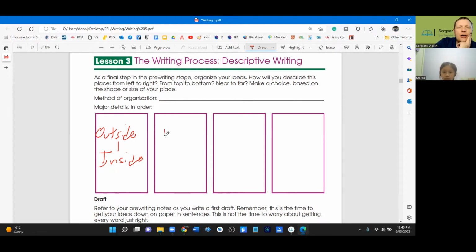So then we're going to go from bottom floor to top floor. Now we have outside to inside, bottom to top. Okay, so we now have a little bit of understanding. Is there any other way that you want to organize this? I don't think so. Major details.